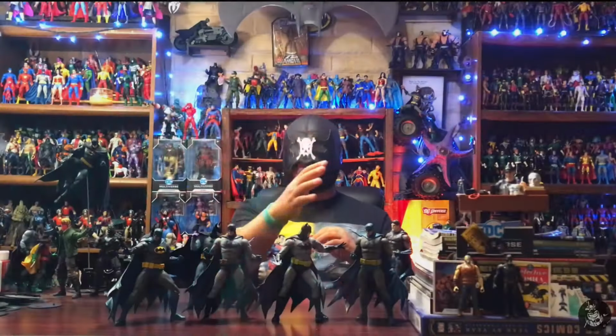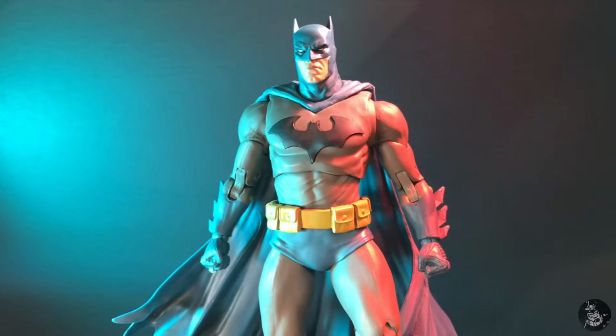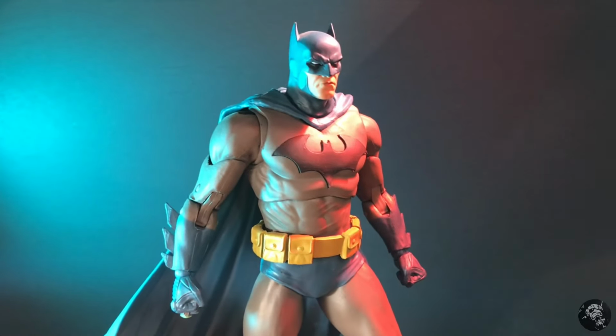Now, here I do have an array of Hush Batman. I do have the first original blue version. Nothing changed, nothing modified. This is how this one will stay in my collection.